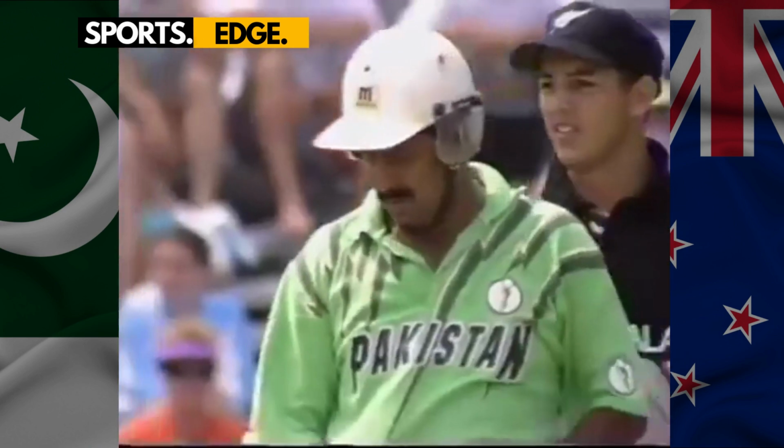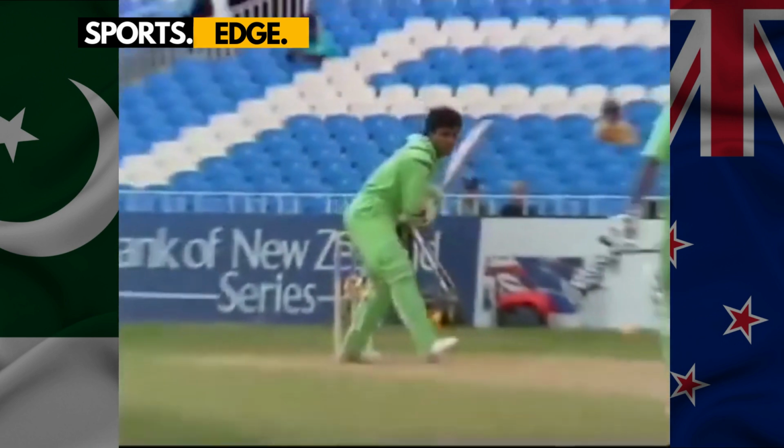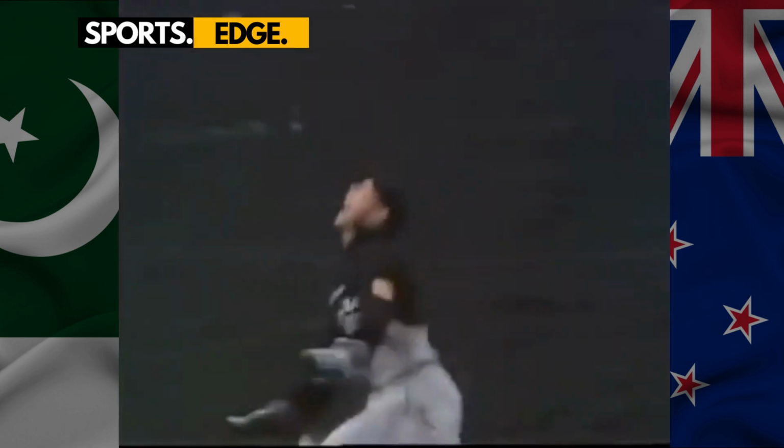Yes, but tremendous bowling by Watson. New Zealand would have to be very happy with this first hour. They've contained them well, and all of a sudden we've seen what can happen when the pressure's put on some of these Pakistani batsmen, two guys well set.